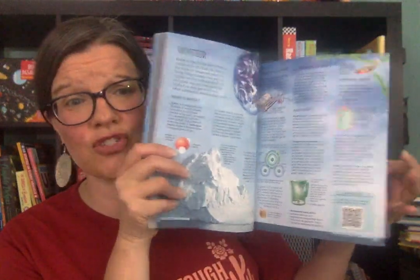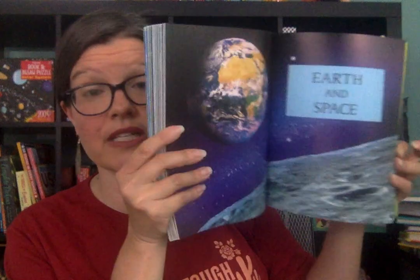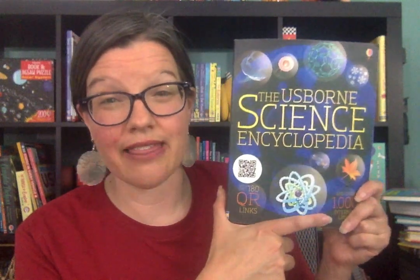This is the first one, the Usborne Science Encyclopedia. Honestly, it's just a book that I could recommend for everyone to have in their library because we use it all the time. It was great to have as a Foundations tutor for all 3 cycles, because let's be honest, some of the things that we were doing science projects and experiments on, I wasn't familiar with. And the QR code and internet links were really helpful.